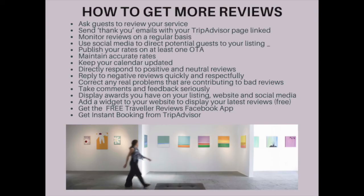Okay, so we're just going to go through a few tips here on how you can get more reviews to your Tripadvisor listing. Make sure you're asking your guests to review your service when they check out. Send thank you emails with your Tripadvisor page embedded into your guests' feedback questionnaire. Monitor reviews on a regular basis or use an automated system. Use social media to direct potential guests to your listing.